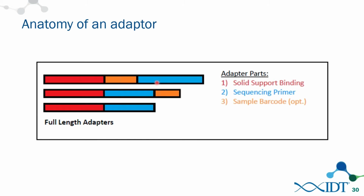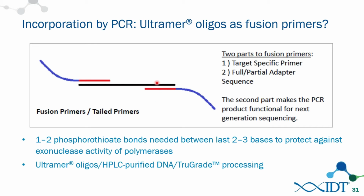Now let's say you want to incorporate your adapters via PCR. We have several recommendations that we could offer depending on your application. For standard incorporation of barcodes and adapters via PCR, we would suggest our Ultramer oligos. These would cater for your basic needs. And if you are using a long oligo like this, we would also always recommend incorporating 1 to 2 phosphorothioate bonds between the last 2 to 3 bases, and this protects the oligo from the very active 3' exonuclease activity of the NGS polymerases. So just be careful when you're ordering the longer oligos.